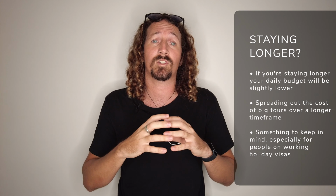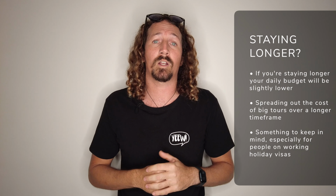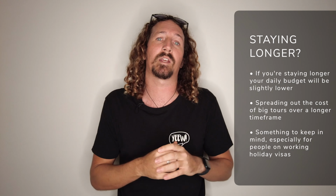And of course, if you are staying in Australia for longer, those costs do even out and bring your daily average down quite a lot. So if you're out on a working holiday visa, you're obviously going to spread those big tour costs across a year, which obviously brings your daily cost down.